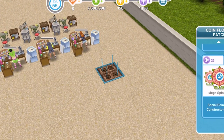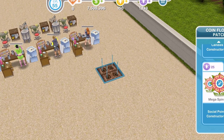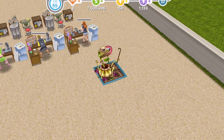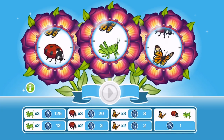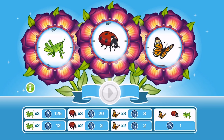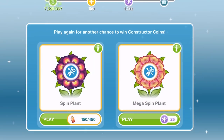You can see that we can spin the mega spin for 25 SP. I've done it once, I think. Personally, I just don't think it's worth it, unless you've got a megaton of SP. Use the normal spin plant, and the first one is free. Let's see if we can get... Wouldn't it be good if we could get, like, 125 just straight off the... No, okay, we got the worst one. Fair enough, we got one constructor coin. Just my luck. You can see future times that you spin the spin plant, it's going to cost 450 candles.